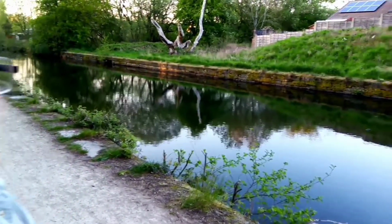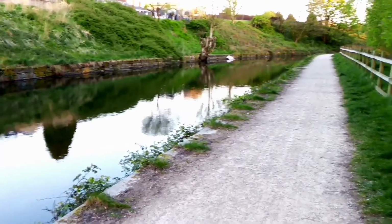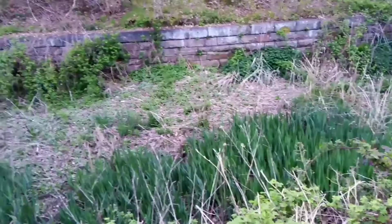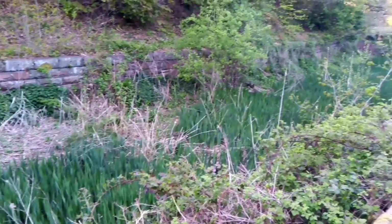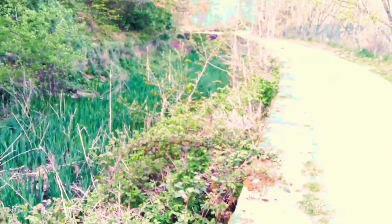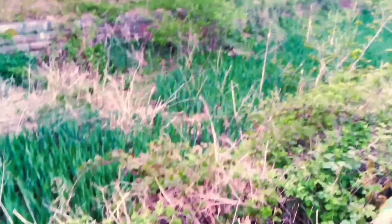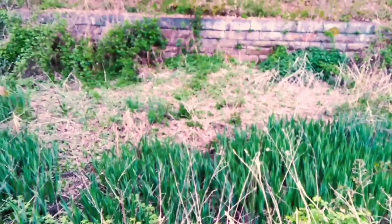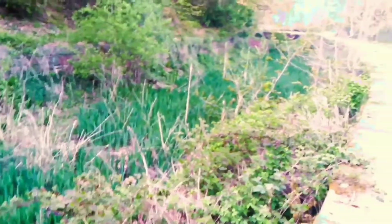So this is what it should look like, unlike the Berry section. And how nice it can be if it just looks after. That's how it looks. That's an example of how it looks and how deep it is. And how deep it is when it's not got any water. Pops off at the end now. But unfortunately, it isn't looked after.